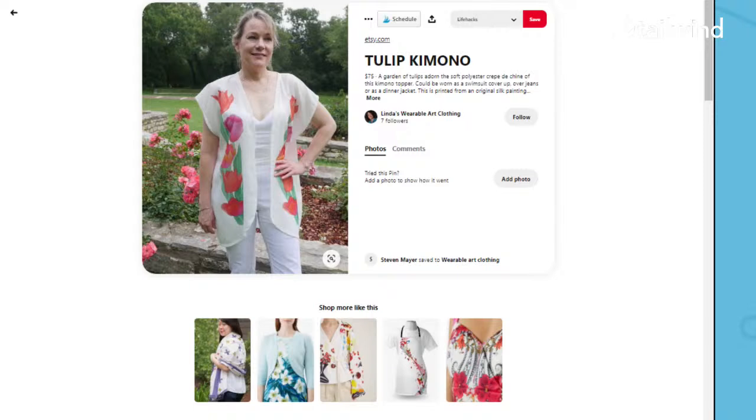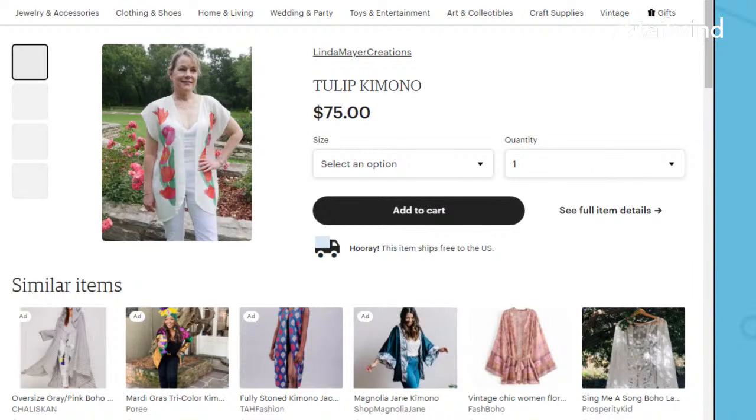Yeah. So Lila says a call to action button would be helpful on this. Let's click on this and just see what happens. Nothing. Why is that? So weird. Let me click on this pin up here. Okay, here's the Etsy shop. Oh, there we go. Okay.